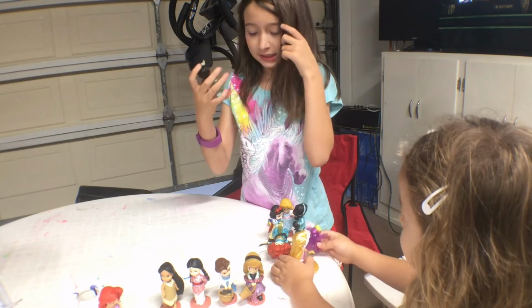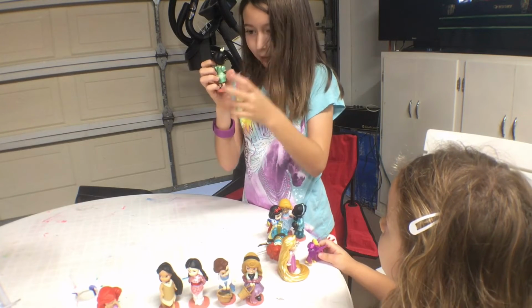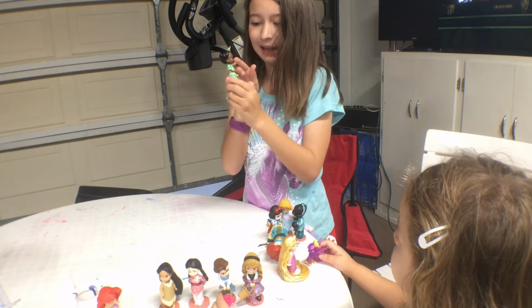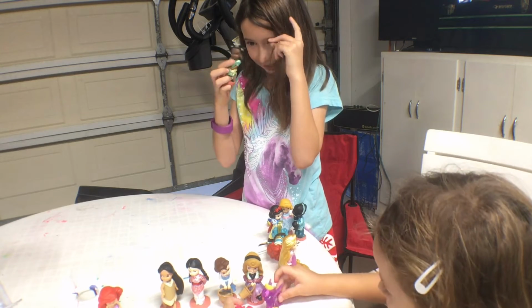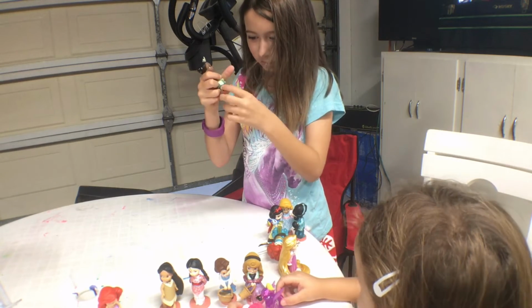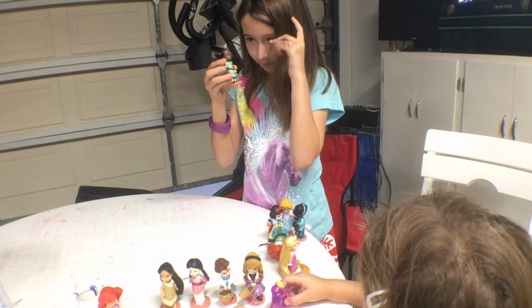Now let's show Tiana. Tiana has little ponytails with a crown. She has very brown eyes. She has a green dress just like in the movie. She has very long socks with black shoes. And she looks pretty beautiful.